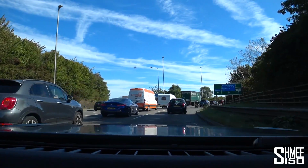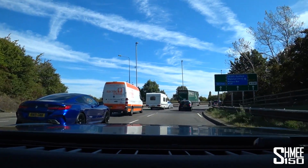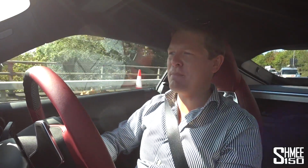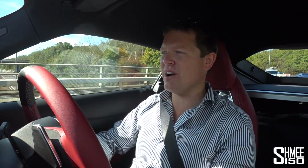Oh, that looks really nice. M850i. That's stunning. What a colour choice. I love that. Oh, very convenient, hey? And yeah, let's just get more of a feel for this as I drive.